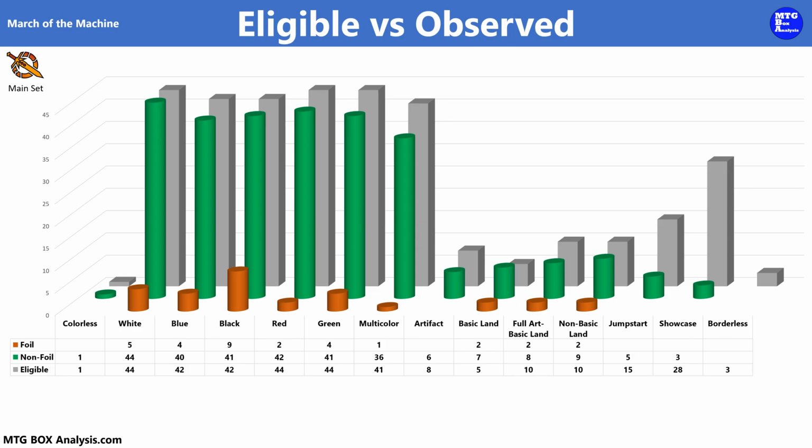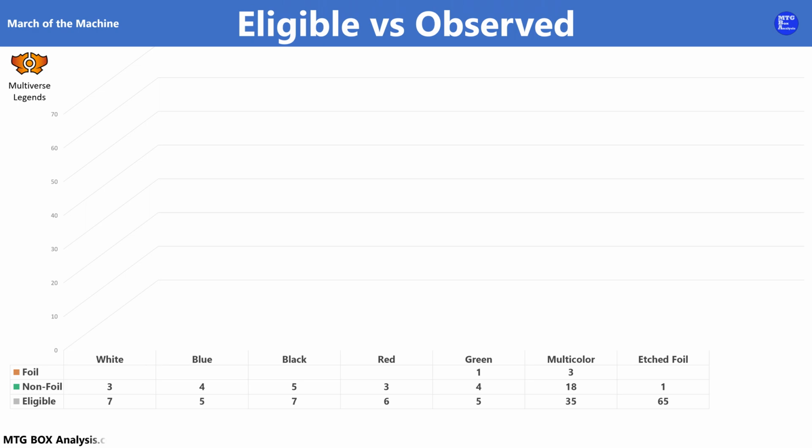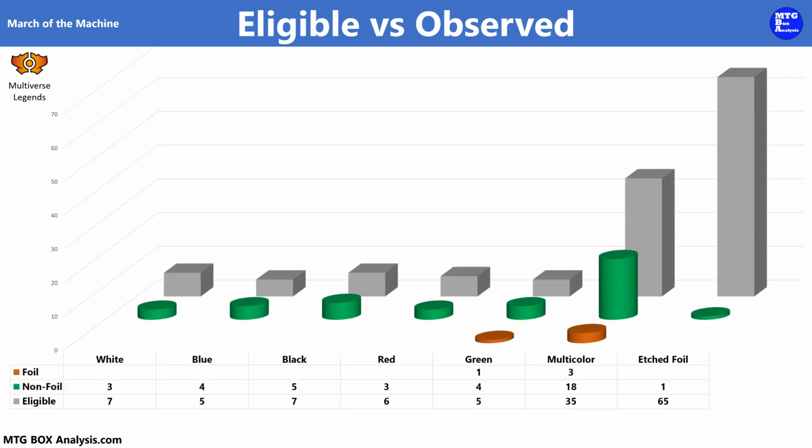In the foil space, we saw between 4 and 9 cards for each of the primary colors of Magic. We didn't see any of the borderless cards in this box, but there's only 3 of them in the set, so the odds were stacked against us. From the Multiverse Legends subset, we saw between 3 and 5 cards for each of the primary colors of Magic in non-foil. In the foil space, we saw 4 total cards, 1 green and 3 multicolor. And in these 30 packs, we only saw 1 etched foil from the subset.